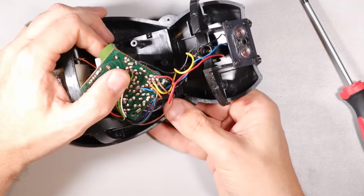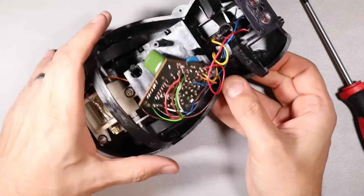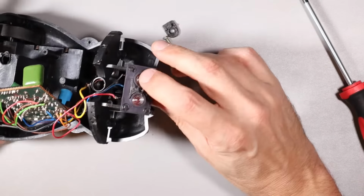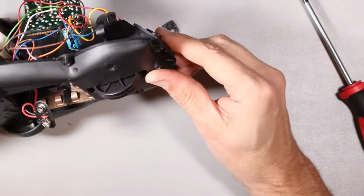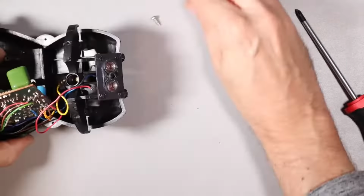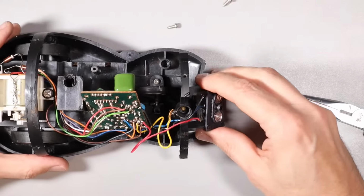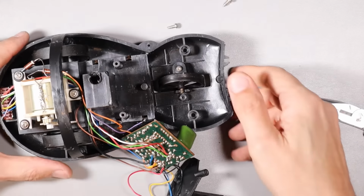It's real fiddly to get to. Yeah, actually, I think it'd be easier if we took this eyes assembly off, if that will come away, which it probably will. So let's do that. Okay, fabulous. Yeah, we can get everything in there now and see what's going on quite clearly.